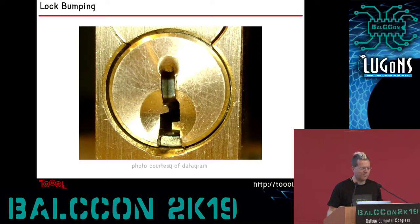Here's an example, sort of going back to the beginning of don't do this to locks you don't own. So here's an example of a lock that's been bumped to destruction. You can see the cracks and dents there where people have just been whacking into this lock.